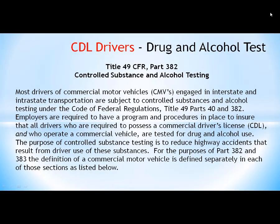CDL drivers, drug and alcohol test. Title 49 CFR Part 382, controlled substance and alcohol testing. Most drivers of commercial vehicles, CMVs, engaged in interstate and intrastate transportation are subject to controlled substance and alcohol testing under the Code of Federal Regulations, Title 49, Parts 40 and 382.